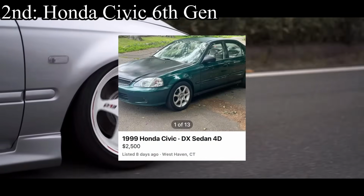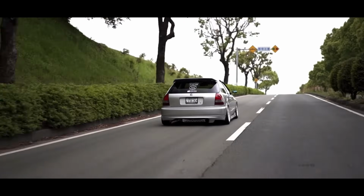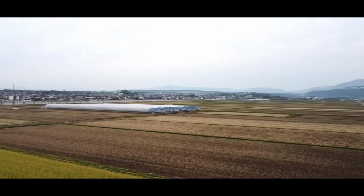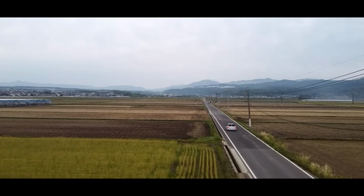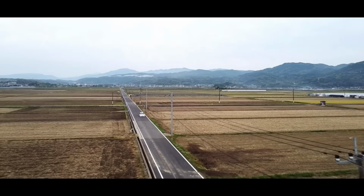All right, 2nd place. Okay, so the Z3, in my opinion, is the best bang for your buck on this list. But 2nd place is honestly, in my opinion, the biggest surprise, because 2nd place is the Honda Civic 6th generation. Don't get me wrong, I've always known that 90s, early 2000s Hondas are obviously lightweight cars. Everybody kind of knows that. I didn't know they were this light.